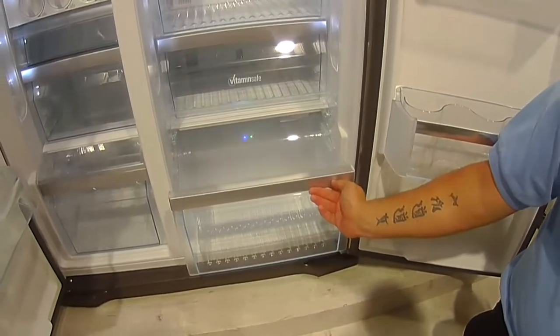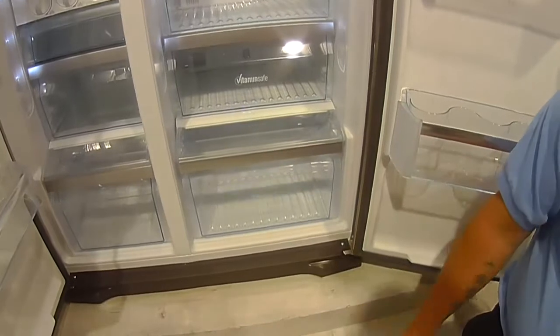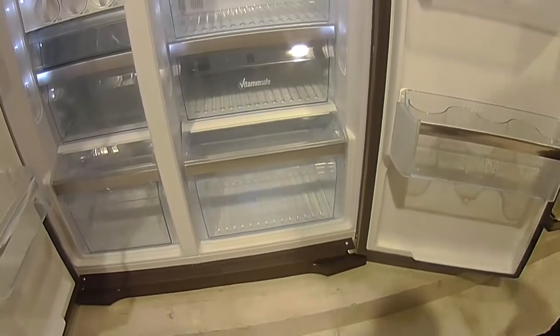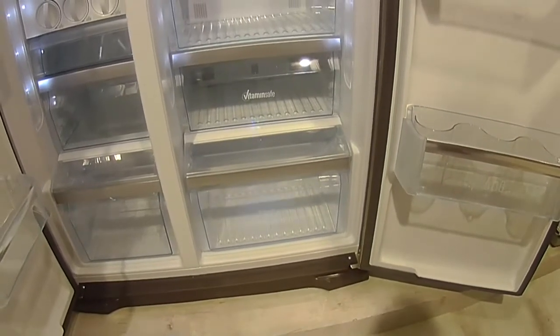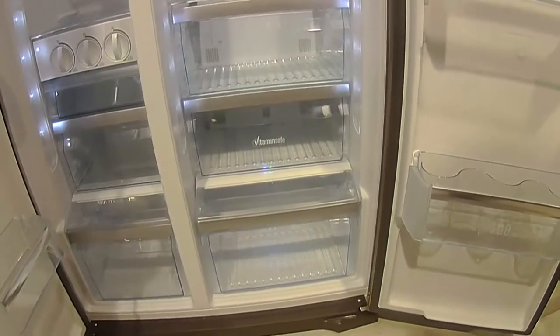This is actually set at a certain frequency to replicate sunlight, so it utilizes photosynthesis. That means it's going to actually trick your fruit and veg into thinking it's still in the ground, still in its growing process. So it's going to actually prolong the life of your fruit and vegetables, meaning that we're going to reduce the amount of food wastage. Because we're seeing in Europe a large amount of food wastage.